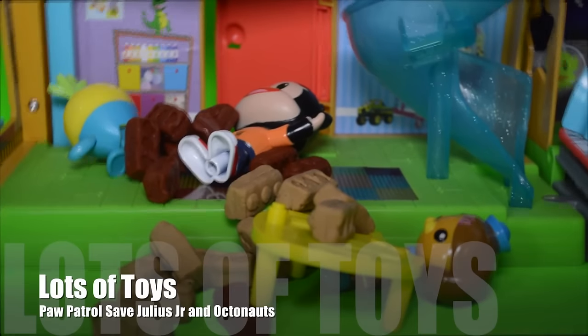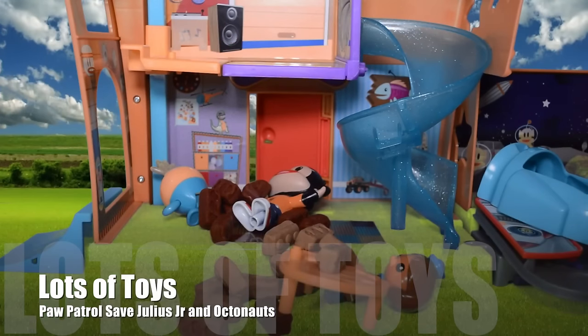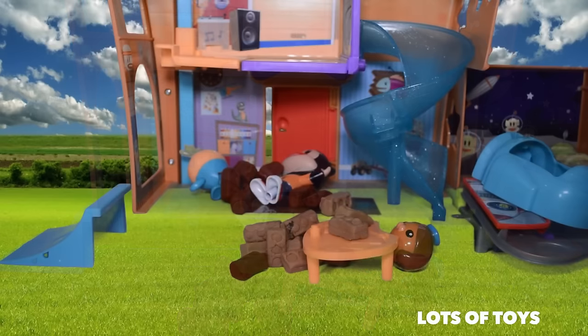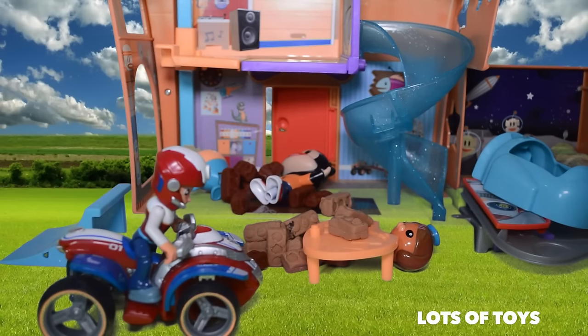Help, help, somebody help us. There's been a terrible earthquake that has caused some bricks to fall on Julius Jr.'s playhouse. Tunip and Dashy were inside as well, playing. Now they need help, they're trapped. Paw Patrol to the rescue. Ryder has come in to assess the situation and call in for reinforcement.